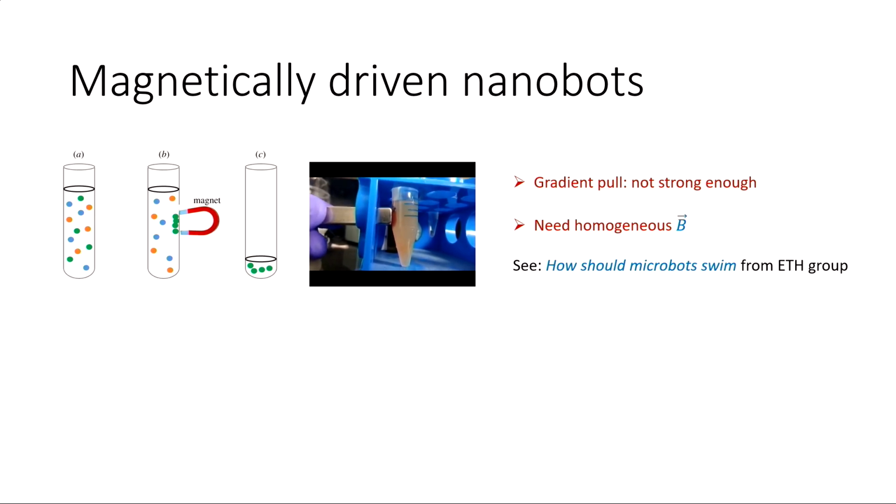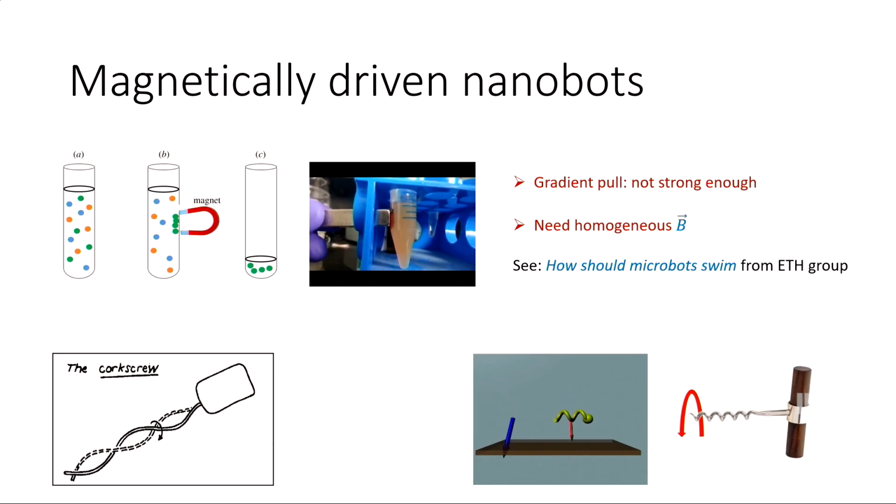So one of the main motivations or constraints here is that you want to use some form of a homogeneous magnetic field. There's a very nice paper from the ETH Zurich group about how such systems should work. The strategy that we have adopted in our group is to mimic the motion of a corkscrew, and what we have is an artificial screw, shown in green here. The red is the magnetic moment.